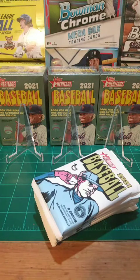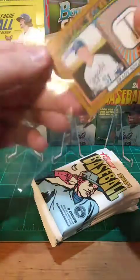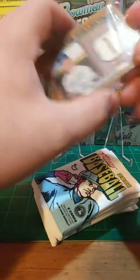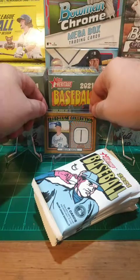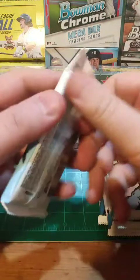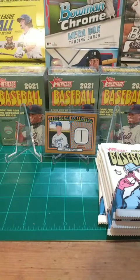Let me find a top loader for that sucker real quick. Got to have a little bit thicker of a top loader there for that one. There we go. Now he's chilling. Moving on to box number two here, doing five blaster boxes.